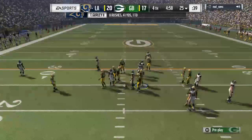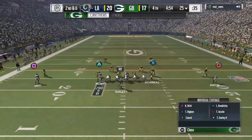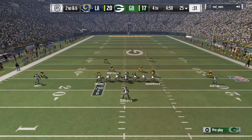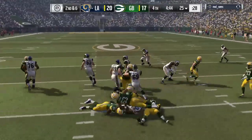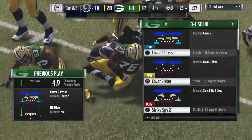And give him 4 yards there. It'll be 2nd and 6. And the D-line pinching together must be expecting the run. And now it looks like they're going to be in the hurry-up. They'll stick to the ground game with Gurley. And this time he's not going anywhere. They'll get him down right at the line of scrimmage.